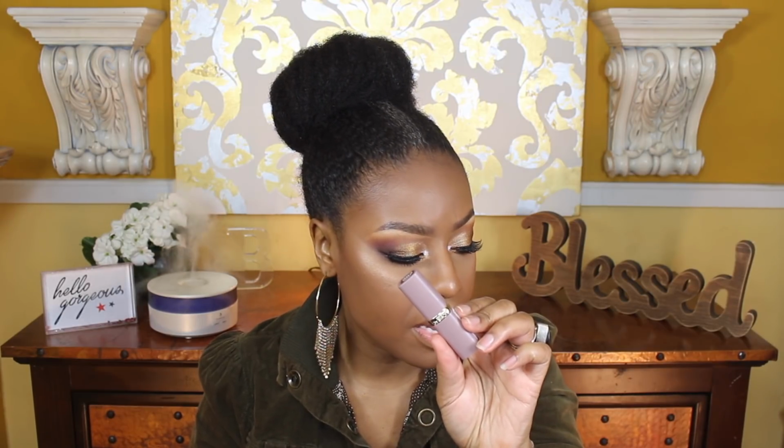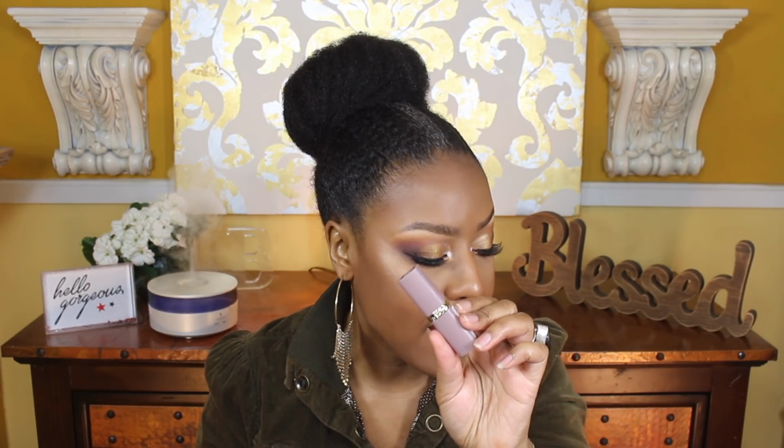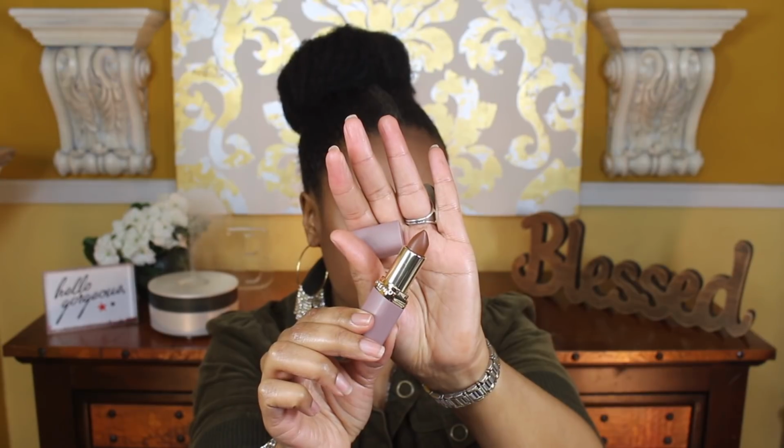And I'm gonna start off with a L'Oreal product, and it comes in a packaging like this, and this is their Color Rich Ultra Matte High Pigmented Nude lipstick, and this shade is in Sienna Supreme, and here is the shade.